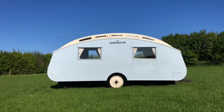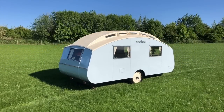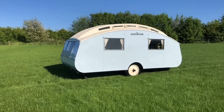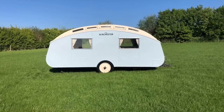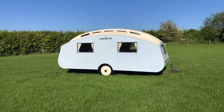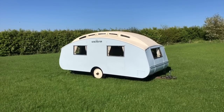You're looking at a 1935 Bertram Hutchings Winchester Deluxe. It's 16 foot 3 inches long, weighs around 1200 kilograms and was the absolute last word in luxury when it was new. The exterior is clad in hardboard and it has a painted canvas roof. Inside it is double skinned with oak-faced ply, though there is no insulation used at all.